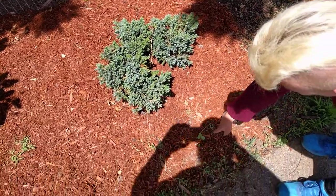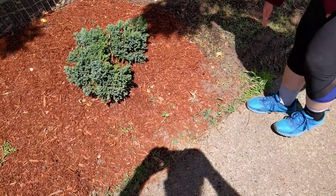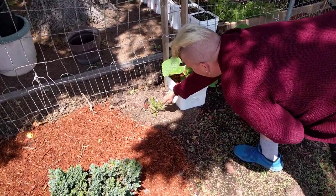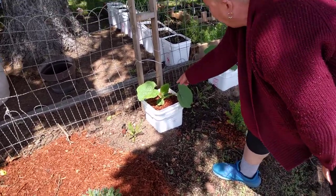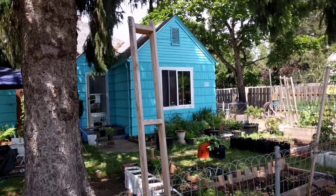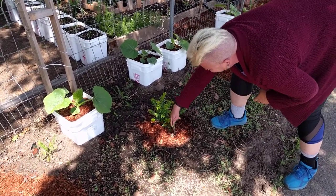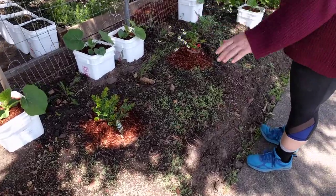And believe it or not, more sunflowers that I randomly shoved into the mulch, they're actually coming up. Oh, there's another one and another one. These tiny little ones are yarrow. These are going to be red-flowered yarrow. Pumpkin, which will go up the fence. Huckleberry. This one is a baby huckleberry. Again, slow growing. That'll be good for when I leave.